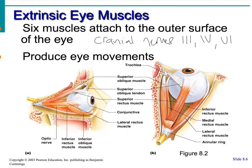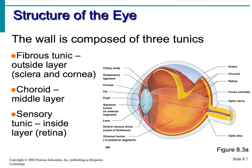Okay, take a moment to finish filling that in, so pause it and then move on with the notes. Okay, let's talk about your eyeball itself. You have layers of tissue around your eyeball. These are called tunics. There are 3 of them.